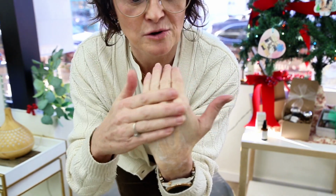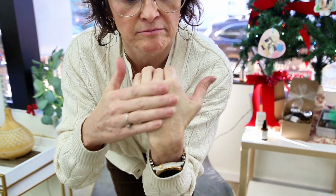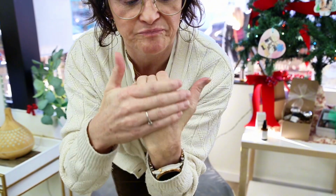I can't forget my knuckles, to help really smooth out the skin.